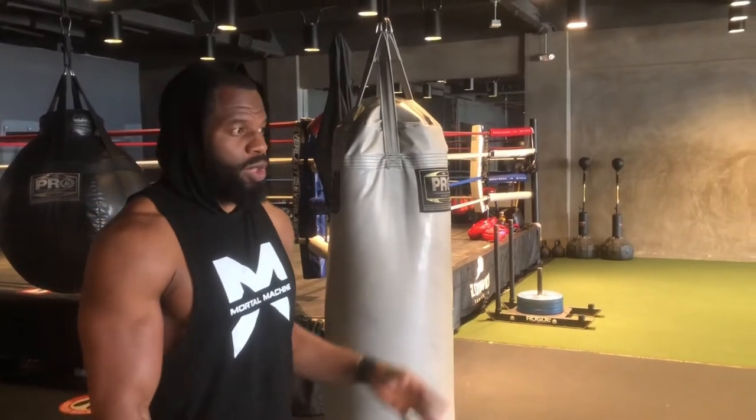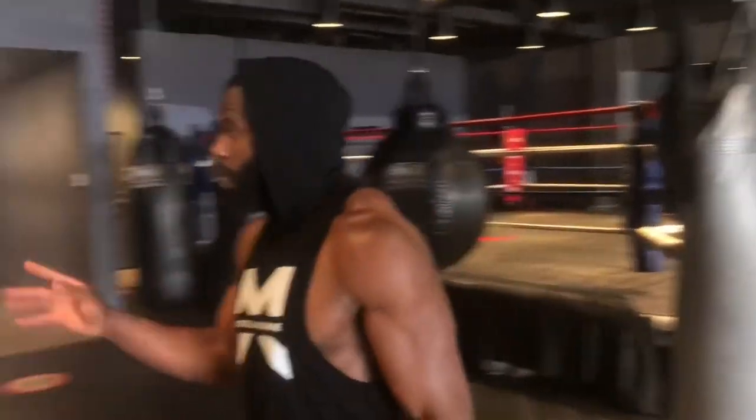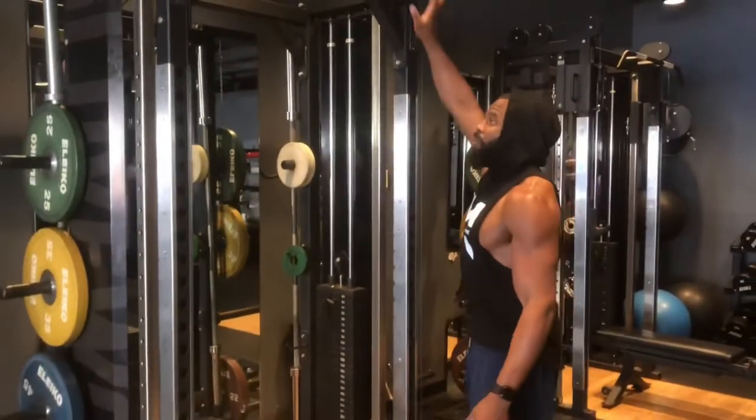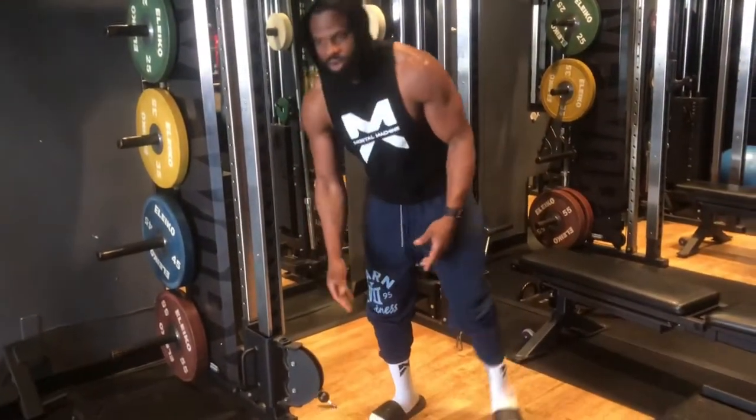You get your boxing on heavy bags, speed bags, in the ring, on the mitt work, and on a double end bag. Then when you do your strength conditioning, you come to one of these four platforms, right? You got 1, 2, 3, 4. They all got pull-up bars, bench presses, cables where you can work on your aesthetic, stuff like that.